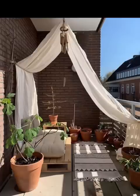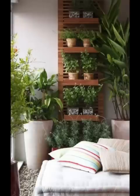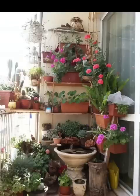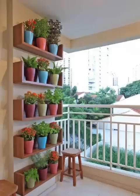Elevate your senses with a balcony garden bursting with flowers. Choose a color scheme that resonates with your style, whether it's a riot of vibrant hues or a soothing palette of pastels. Mix and match flowering plants like petunias, marigolds, and geraniums for a continuous bloom throughout the season.